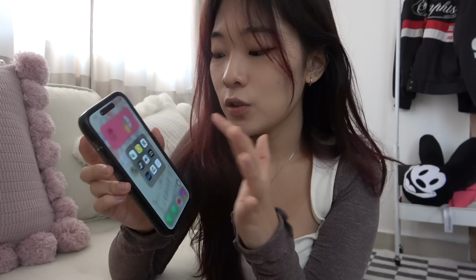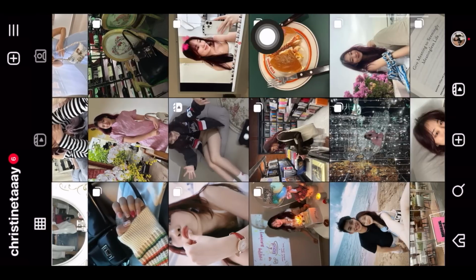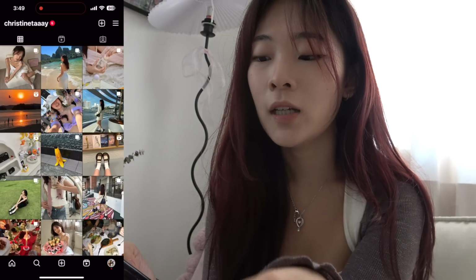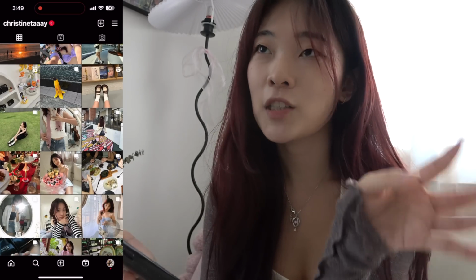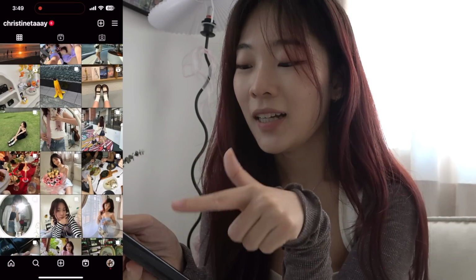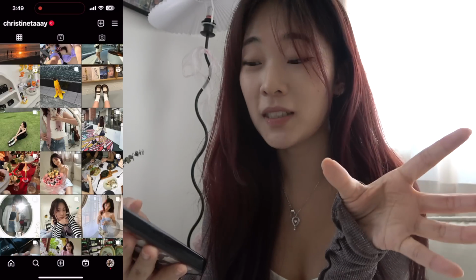Now let's move on to how I edit my Instagram pictures. So this is what my feed looks like. I like to just post whatever I want, but at the same time I want the content to flow nicely to each other. I don't like it when it's constantly just my big head in every single one of my pictures, so I like to have some filler images to kind of break up the selfies.